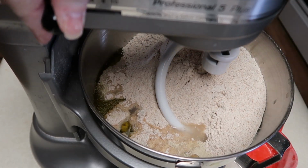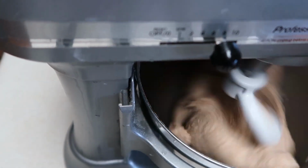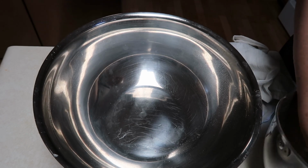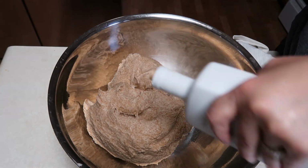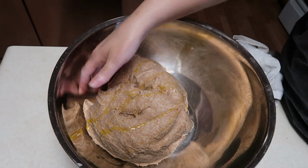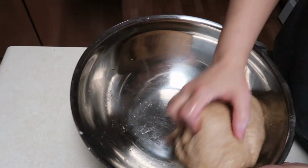And then we're just going to knead that until it's all mixed up. Okay, and because I'm making a double loaf, I'm going to transfer this over to a bigger bowl. It's a little bit sticky because of all the honey, because I need this to really rise. And I'm going to drizzle this with some more olive oil, and just toss that around, especially with the honey. You want to make sure that you get this covered in olive oil.